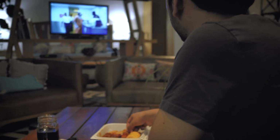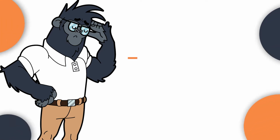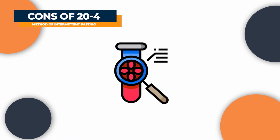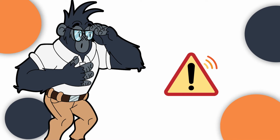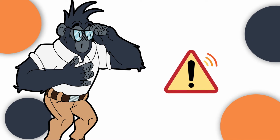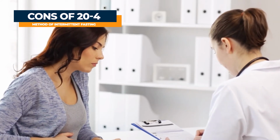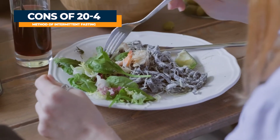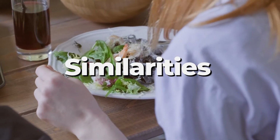Since this method has a longer period of fasting, there is one particular downside of this eating plan to know about. You're prone to hypoglycemia. The prolonged period of fasting with the 20-4 method is associated with reduced blood sugar levels. Although reducing your blood sugar levels using a safe method tends to be beneficial, hypoglycemia is dangerous and can cause severe complications. Due to this, it is highly advisable to consult with your doctor before starting this fasting method, especially if you have diabetes.